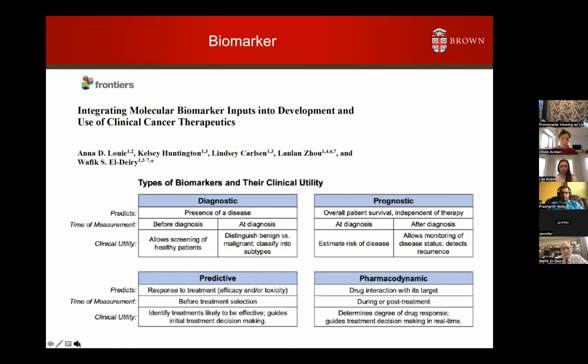This is taken from a review that Anna Louie, who's a surgery resident at Brown, wrote a couple of years ago. And it's a good opportunity to bring out different types of biomarkers and their clinical utility. So we have diagnostic, prognostic, predictive, and pharmacodynamic biomarkers. And you could look here at use. First, what is predicted by the different types of markers. Perhaps it's good here to focus on diagnostic as it might relate to screening, early detection, and cancer prevention.